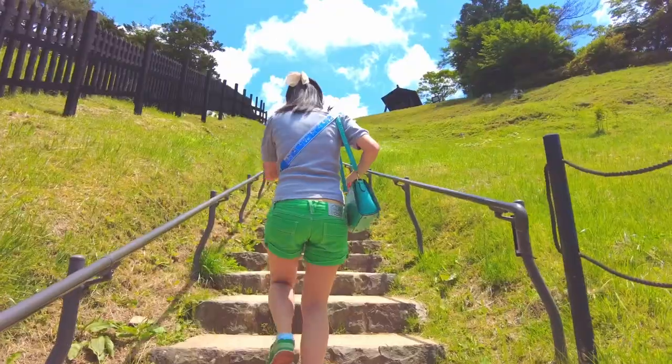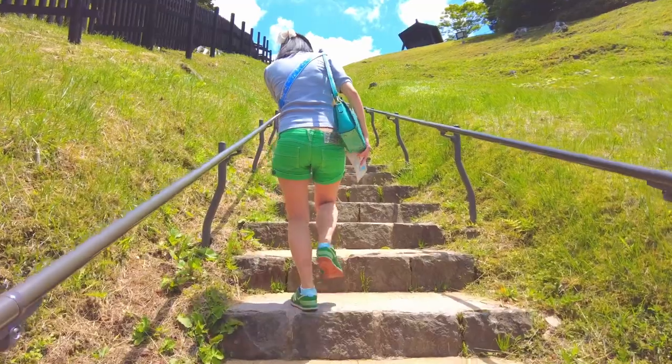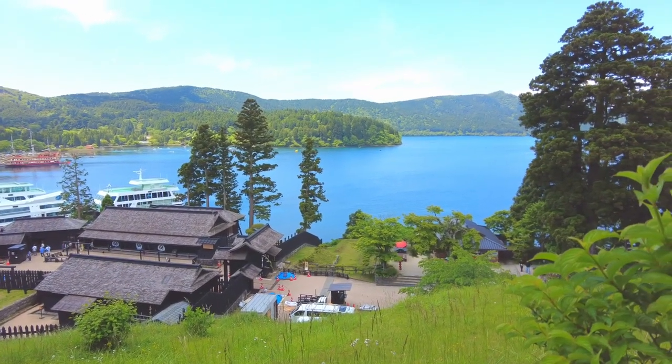Behind is a hill where an even better view of the lake can be seen, as well as the passing of pirate ships, which is actually my next activity. More on that later.